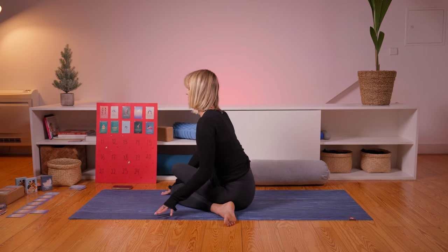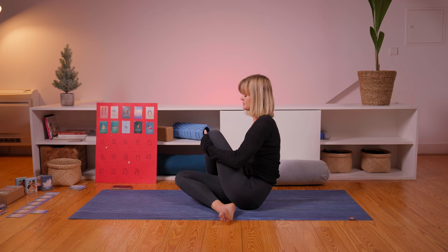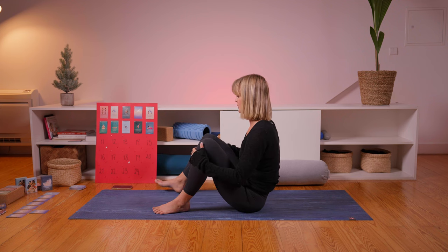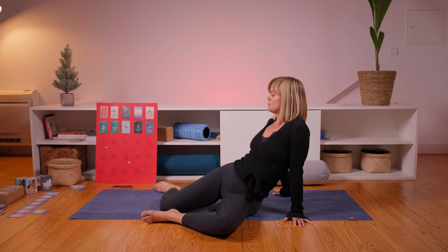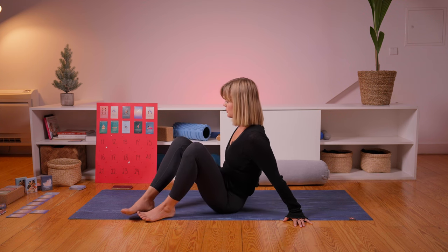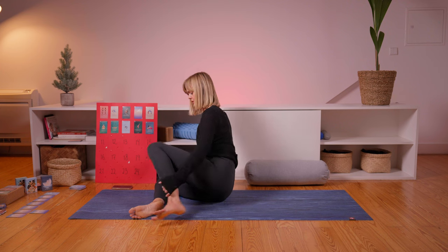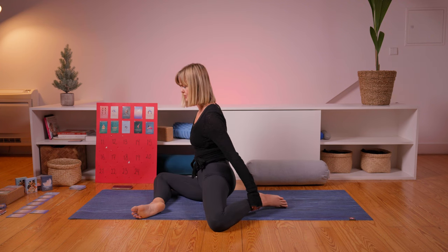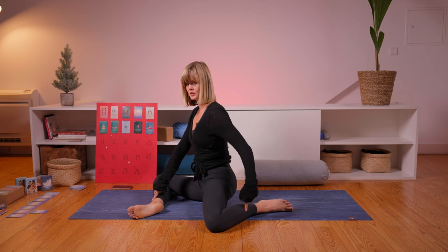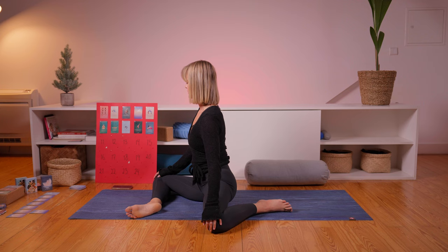Inhale, slowly start to come up. And then we're gonna release the right leg and then unfold the left one. Maybe you wanna move a little bit here as well. And then we're gonna move into deer pose. So we're gonna bring our right foot in at an angle, opening up the left to the side. So we're having this motion right here. Now we're gonna sit up tall and release.